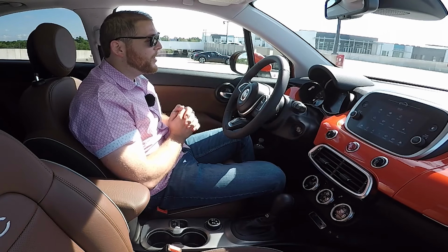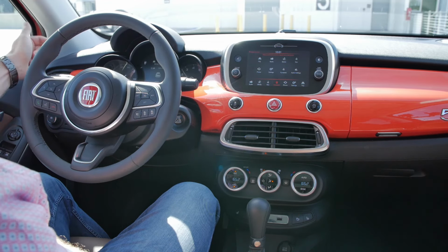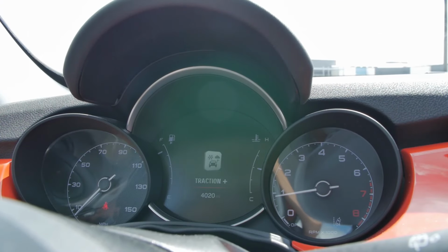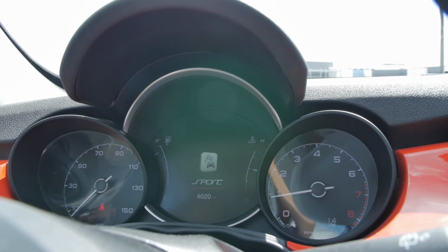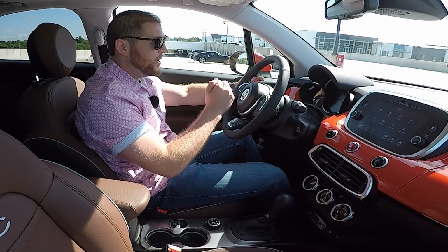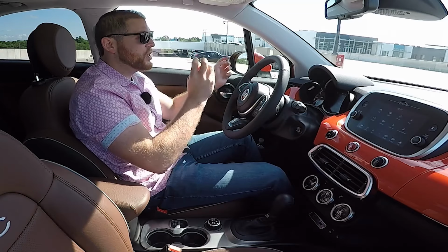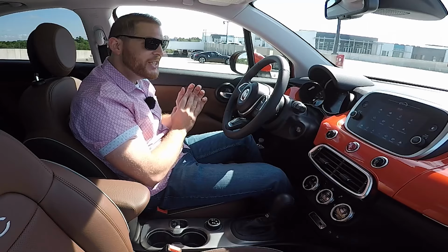But the speedometer is what I want to draw your attention to, because it moves up in odd increments. It starts at 10 miles per hour, and then it goes to 30, 50, 70, 90. You're already never using any of those numbers, but regardless, it makes it really difficult to see when you're doing exactly 25 or 35 or 40.